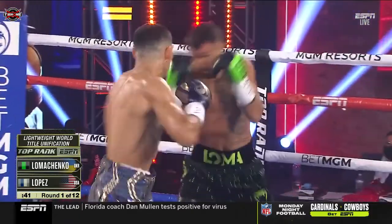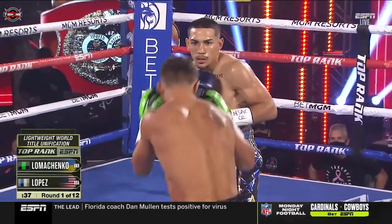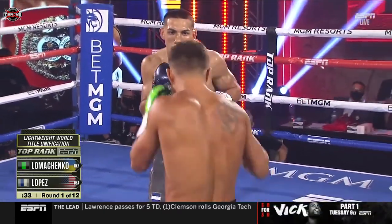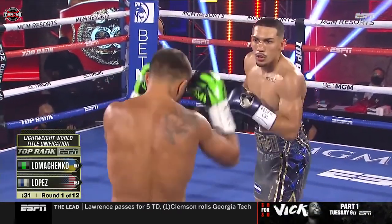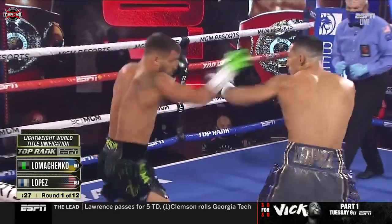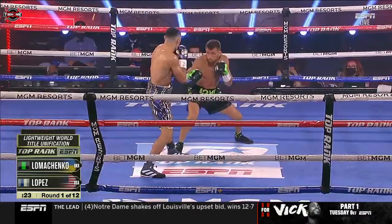These are the rounds why Loma is downloading information. Lopez can put in the bag right now, just keeping his hands working. I heard his father say after that right hand to the body, that's what I want. There's the jab again from Lopez. More jabs than we're used to seeing from him. Perfect round so far for Lopez.